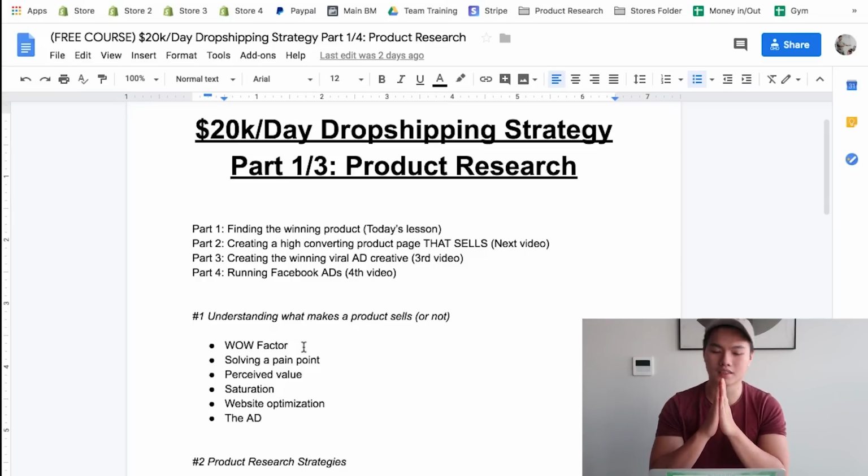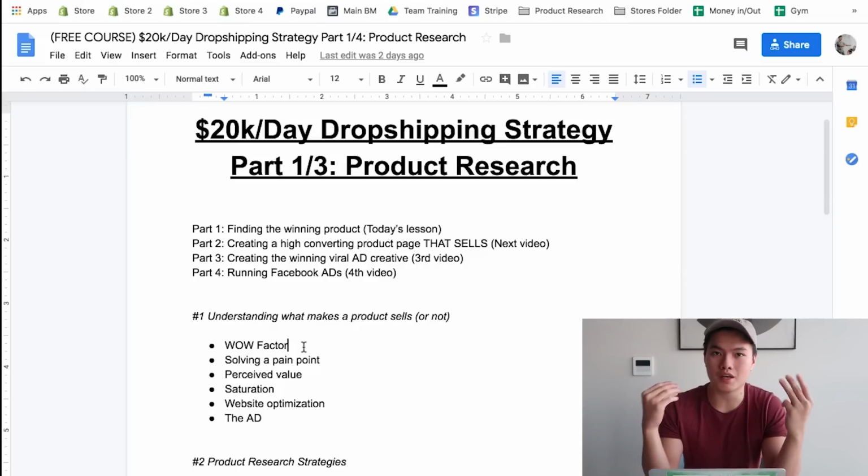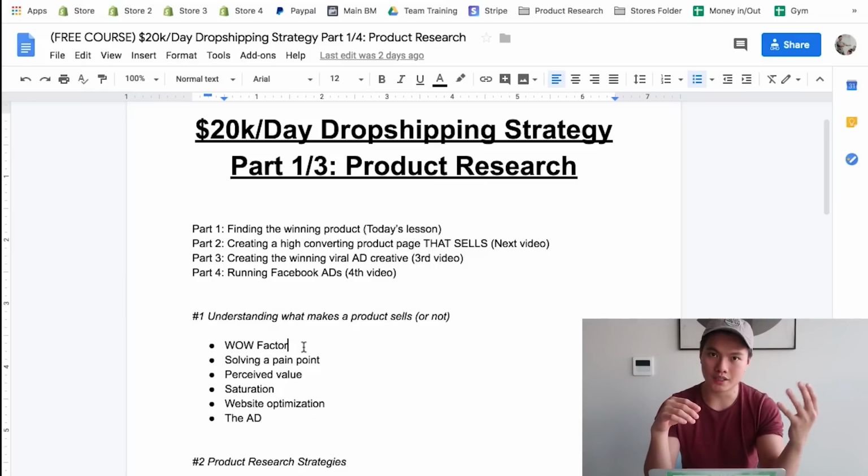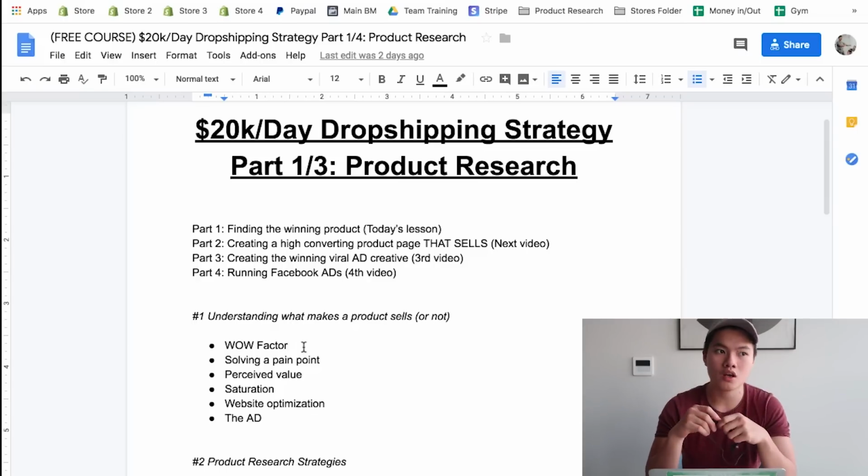And then the third point is understanding the perceived value of the product. For a product to sell really well, it has to have a certain kind of perceived value in your audience's eyes, alright? So if you're selling just an ordinary earpiece compared to the wireless headphones, although this wireless headphone might cost like $10 to manufacture, in the eyes of me, the audience, I might feel like, wow, I'm willing to spend $50 on it because it looks so premium and so unique, and the overall design of it is just really nice.